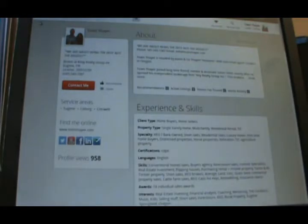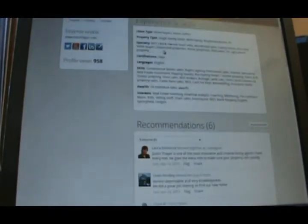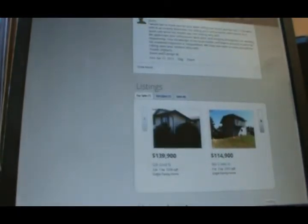Here we are on Trulia, and as far as the search in the profile goes, it's pretty much the same kind of website. It doesn't give you values such as Zillow does, but Trulia is the same outside that. You've got the same looking profile page for me. That's our Team Thayer profile page. You've got my recommendations, people recommending me, reviewing me, my listings, questions, technical questions I've answered for other people who have asked me on Trulia there.